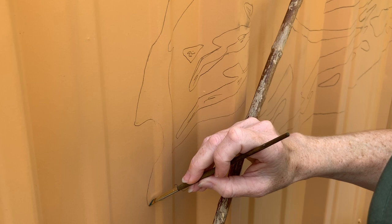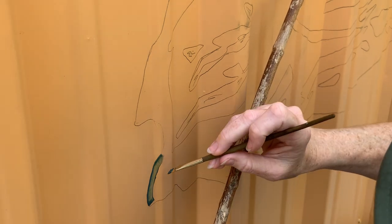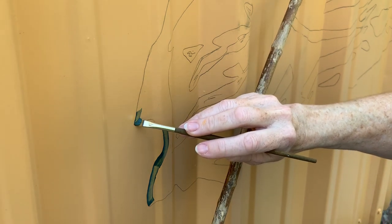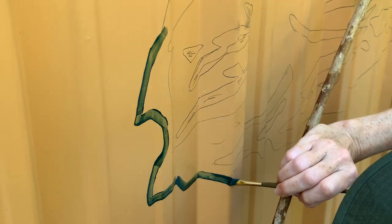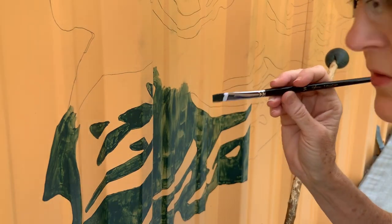I think I'll start small and work up. And I just paint. It's going to be hard to get coverage. I can get the edges pretty dark with this little brush. Maybe that's what I should do. Do the edges with this little brush and then go back with another one. Gotten a pretty good start.